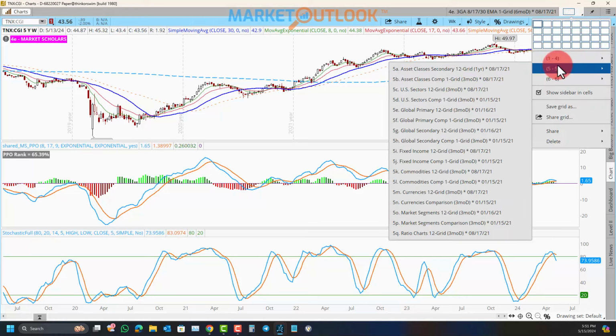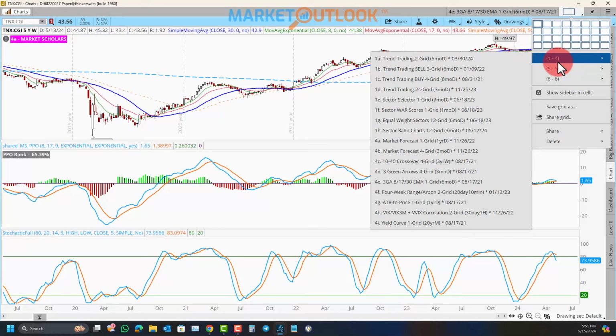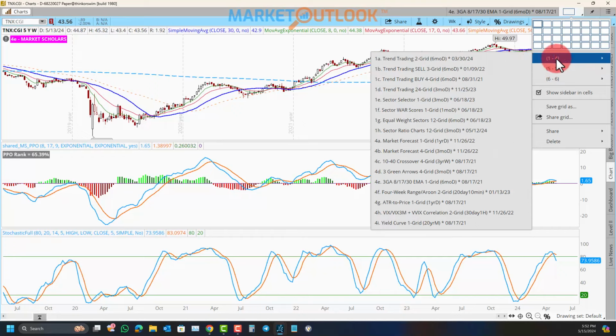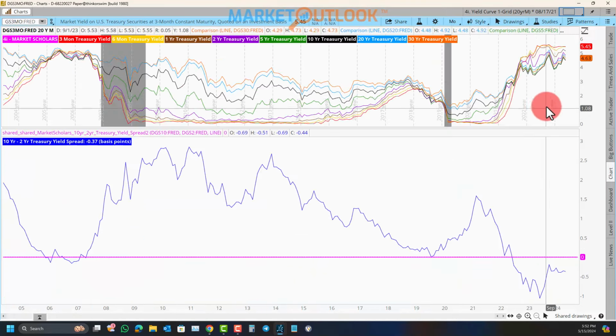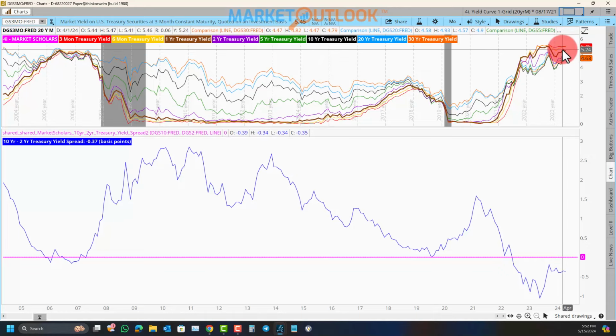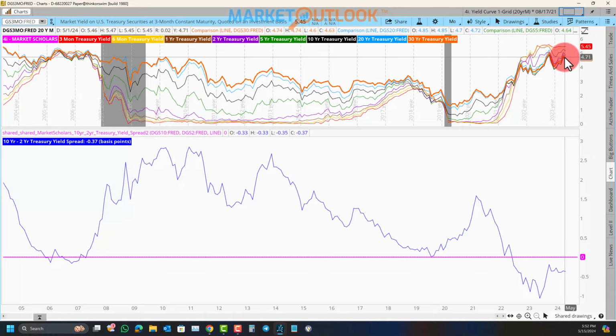Because remember, stocks don't mind lower yields. What they don't want is a falling yield curve where the whole thing starts coming down, right? When the whole thing starts coming down, you can see there right now, all these long and intermediate term levels are all below the short term, right? These are more tied to the actual Fed funds rate.